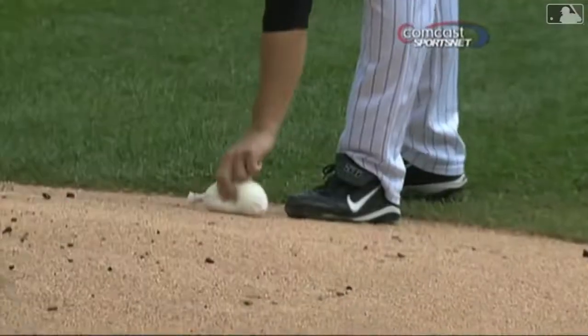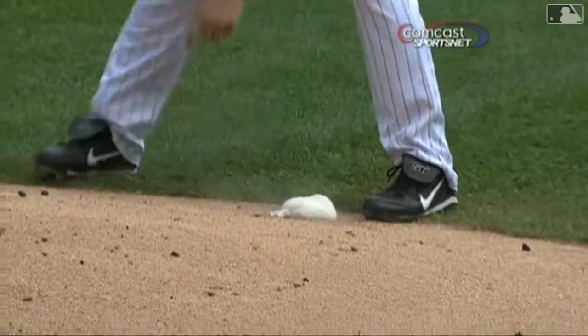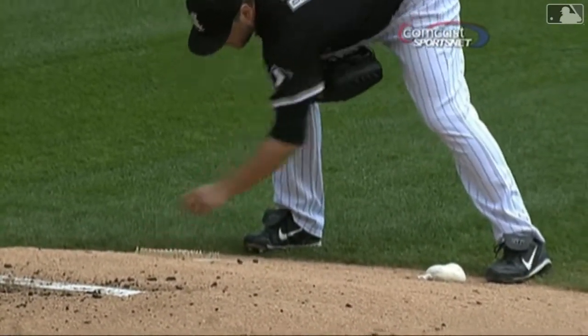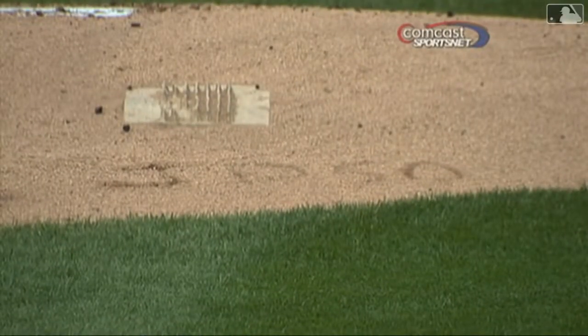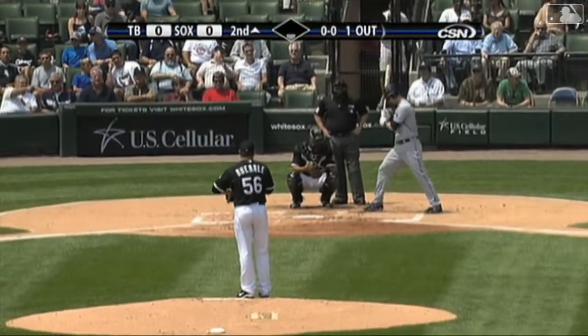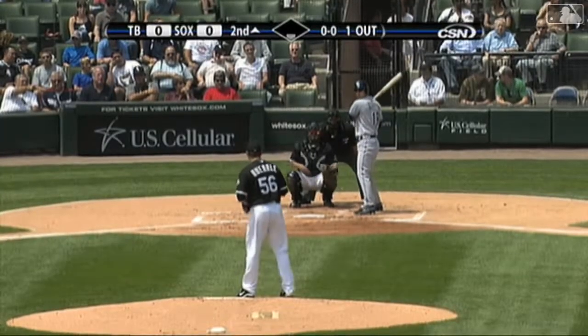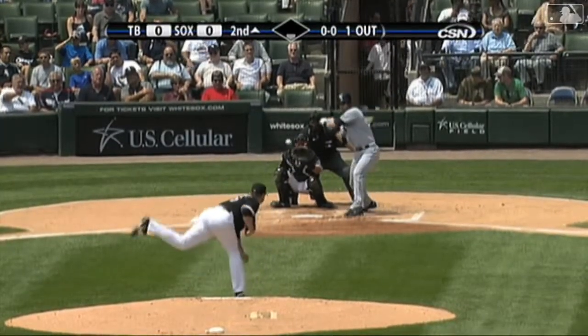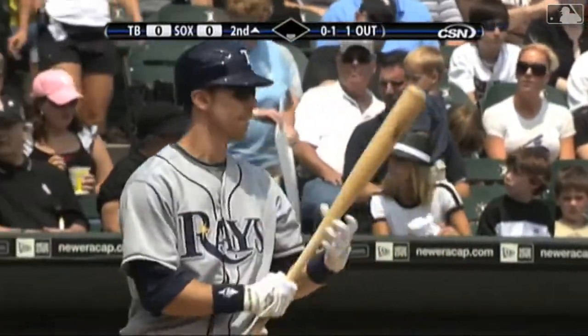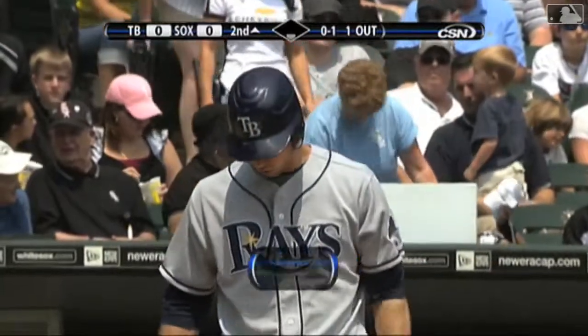John Danks is watching the game at home, and Mark Buehrle before the game decided that he was going to send a little message to his left-handed counterpart, J.D. 50. To his good friend and his mentor. Johnny sits beside Mark. They talk pitching. Mark's told him just about everything he knows. I couldn't think of a better guy.